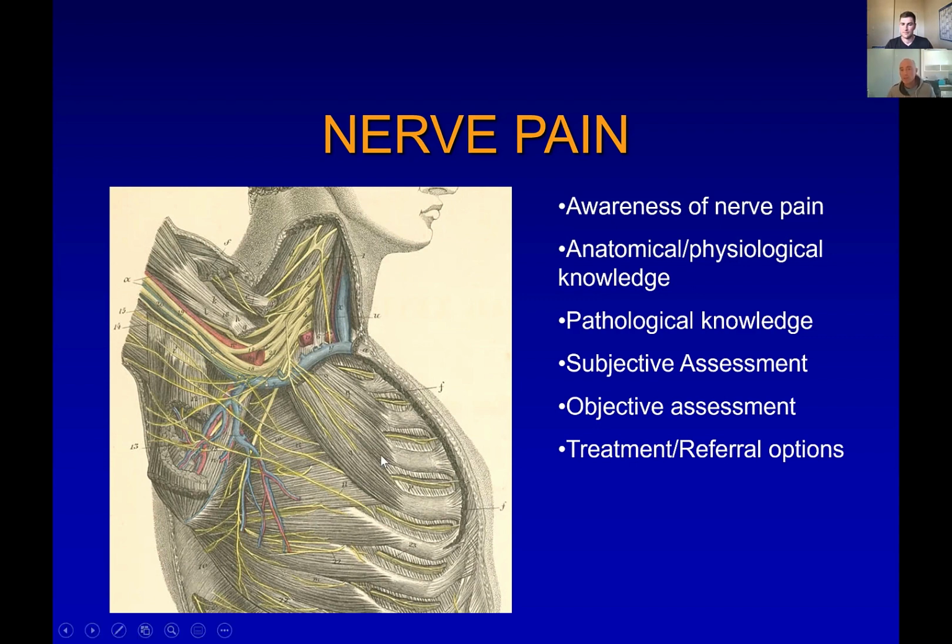So I think as an awareness, you've got to be aware of nerve pain, number one. If you're not aware of it, then you've got no idea what's going on. And you have to acknowledge that nerve pain exists. So that's what this slide's saying. You need to just be aware that nerve pain exists.